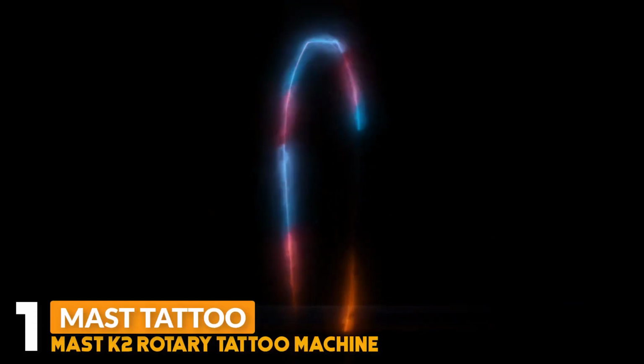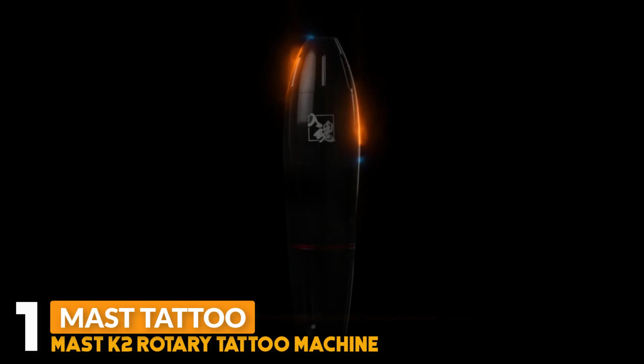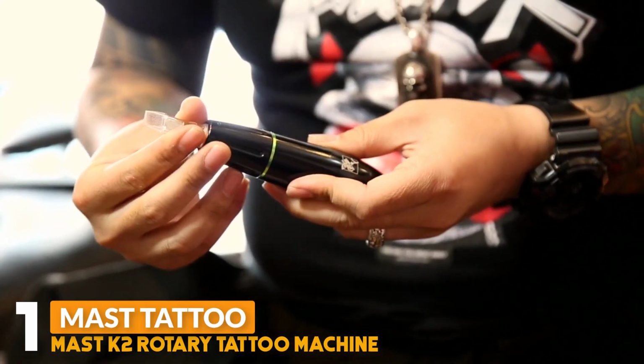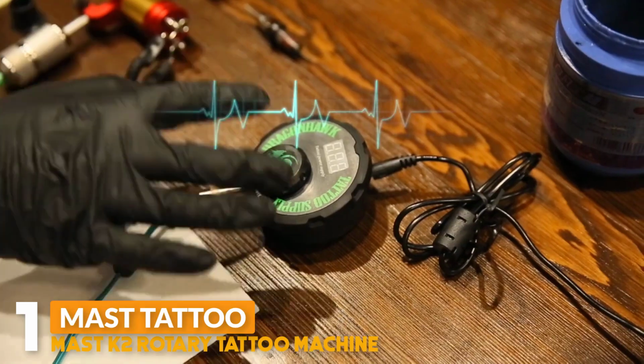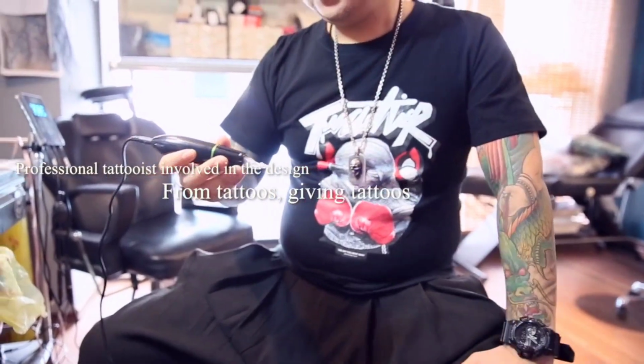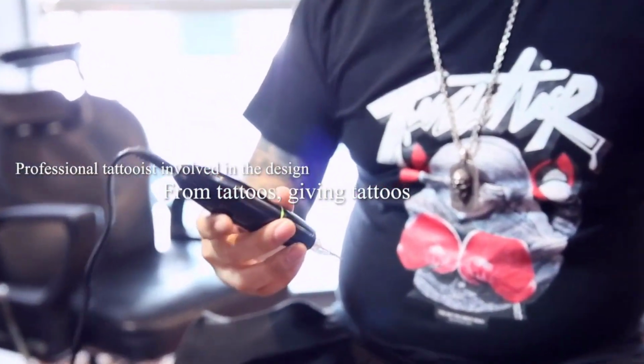Number 1. Masqué 2 Rotary Tattoo Machine. The Masqué 2 Rotary Tattoo Machine is made of a space aluminum frame, weighs 142.4 grams, with a stroke of 3.5 mm. It can fit permanent makeup needles, suitable for eyebrows, and also for body tattoo design.